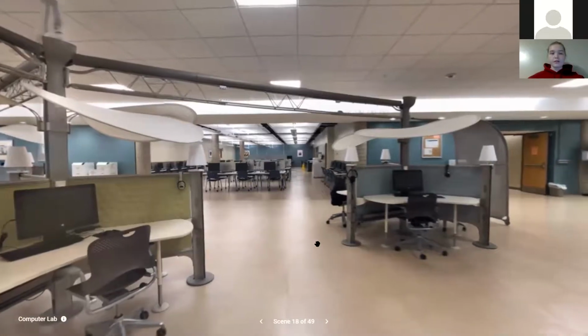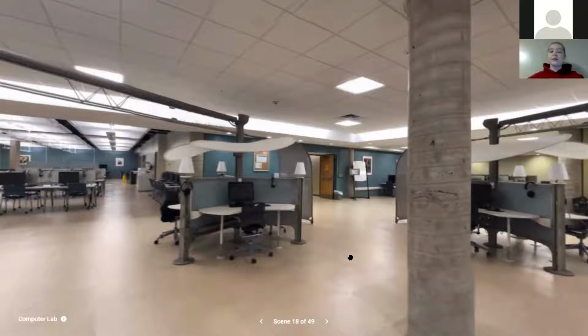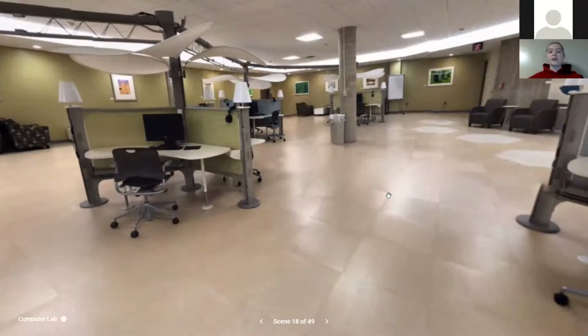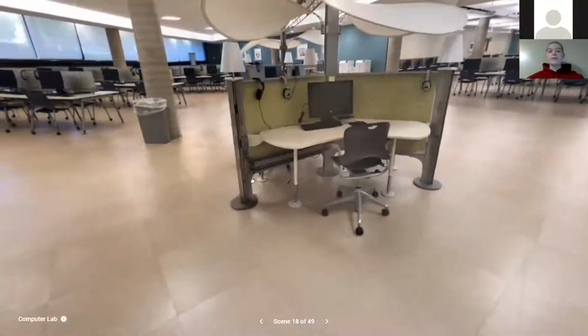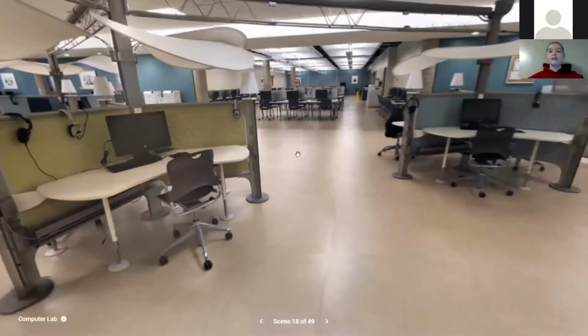So this is the computer lab. It's also a part of the library. It's technically the first floor of the library. So we have so many computers in here. Specifically right in here, that's where a bunch of the desks are. And we have PC and Mac computers. So whatever is your preference, we've got them both.